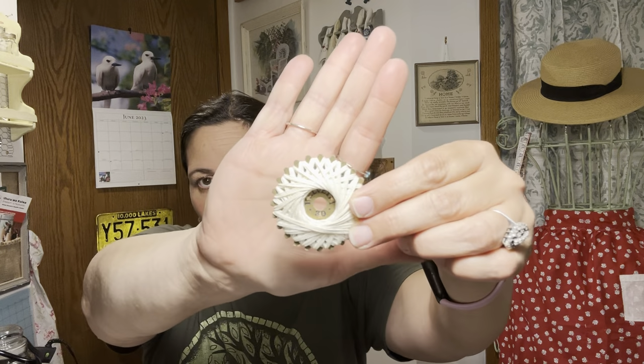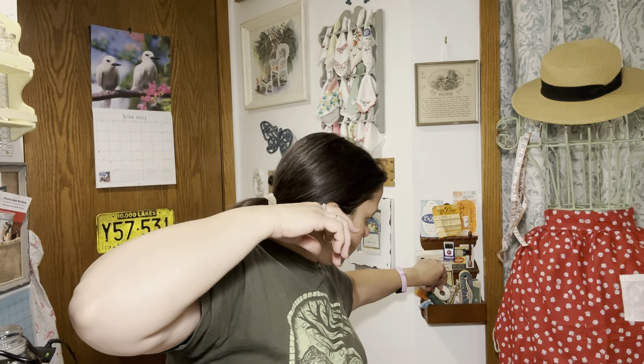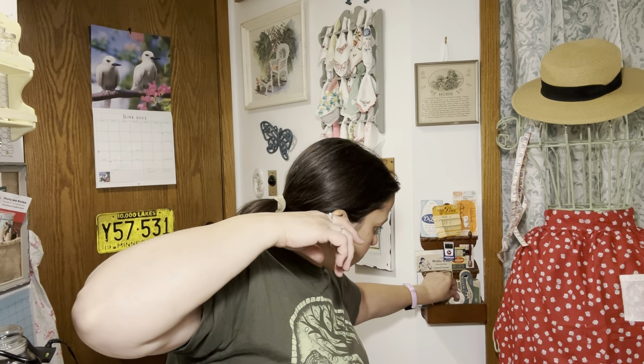That's a cool way to sell your thread. I like that. That will go in here. I've never seen that before. That's gonna go right in there. I just have to find a better spot for it. There we go. Oh, this is cute. Little thing of pins. That's useful. Useful, vintage looking.